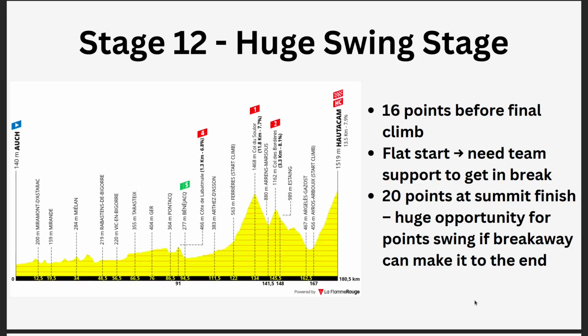Stage 12 is another key stage that can present a huge swing in points. Why is that? Well, we have 16 points before the final climb, but the first 110 kilometers are almost completely flat. So if you have a strong team or strong teammates in the breakaway, they can pull the breakaway away from the GC group and do all they can to give you a chance to win on Hautacam.